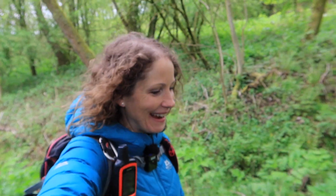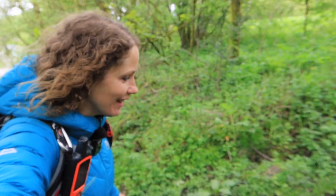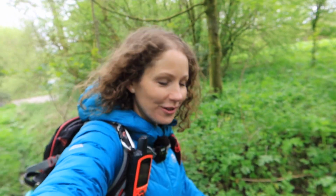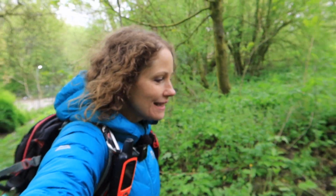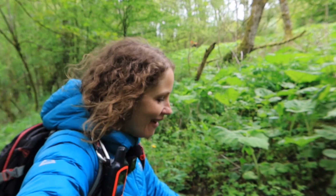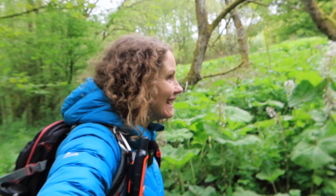I have made my way down now from Lantern Pike, and it was absolutely gorgeous up there, very windy though. And I'm now heading back to the Sett Valley Trail, which is just above me here, and I'm in a little area called Birchvale. So it's about a mile along the trail. So there's only a mile and a half left of it to get to New Mills.